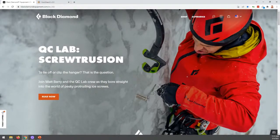If you paid close attention, it was one of the companies on the slide deck that Chanel had highlighted, Black Diamond. We have a number of clients on that slide that are using Hawksearch to drive their search functionality. That's what we bring to the table. We're a site search solution.